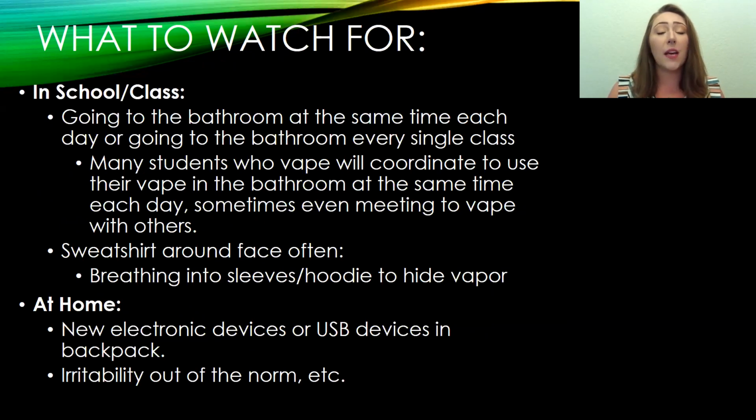So if you're noticing that you have multiple students going to the restroom at the same time, they may be coordinating each day. I've spoken to youth who said that they'll just go to the restroom and hope someone has a vape and they'll be sharing. It's a very social activity seen by youth. So just kind of keeping an eye on the habits of your students to see what's going on there.